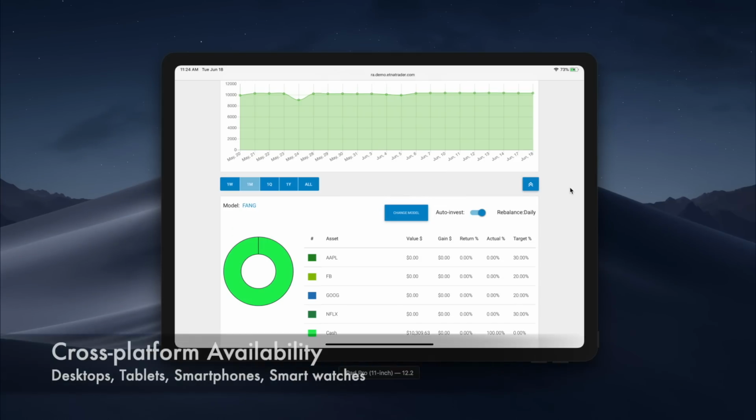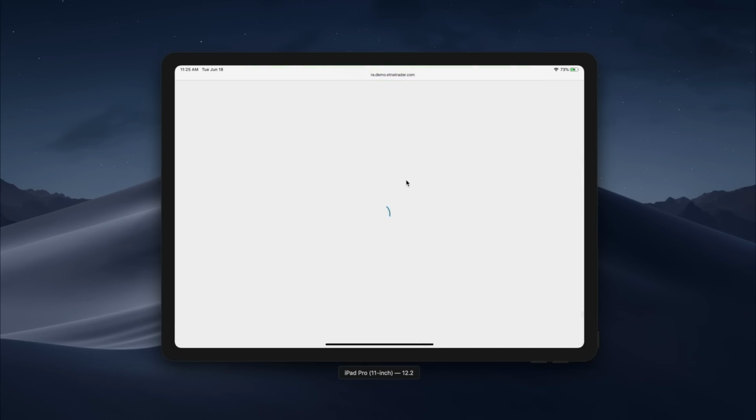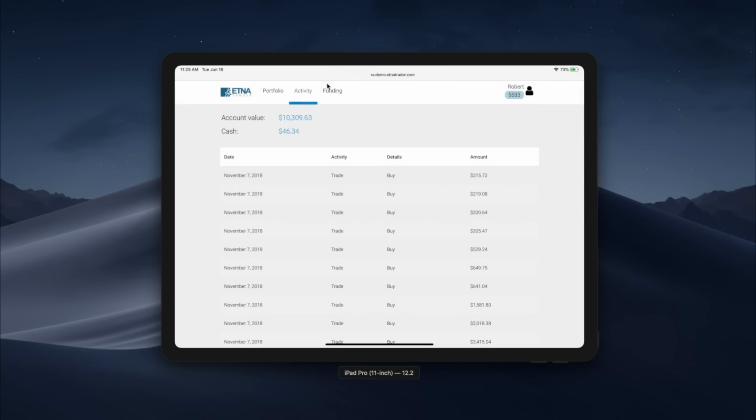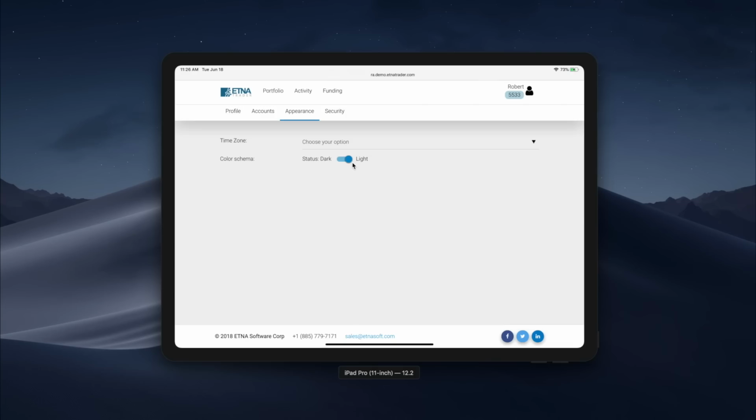Alright, so we also want to show you how robo-advisor looks on different platforms. So as we've already mentioned, the robo-advisor is an HTML5 web app. So it looks great on all platforms like desktops, tablets, smartphones, and other gadgets with web browsers. So here you can see robo-advisor on the iPad. You can change your models, you can review the activity. So the functionality here is identical.